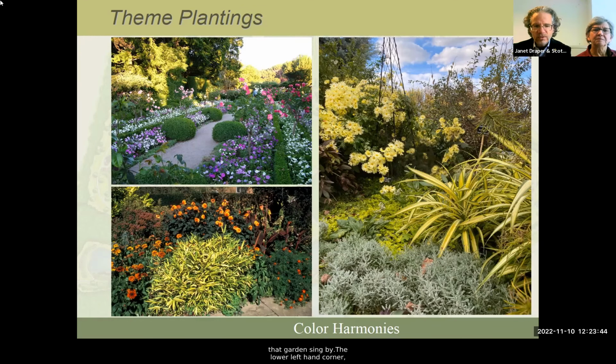The lower left-hand corner, that's actually at Great Dixter in England. There, they're using warm colors to create that theme. And on the right hand side, that's the Ripley Garden, and those chrysanthemums are in bloom right now. That's Jessamine Moonlight, and I love to play off shades of yellows and silvers, and at various other times of the year there's some reds in there. So my color theme for that is yellow, red, and silver.